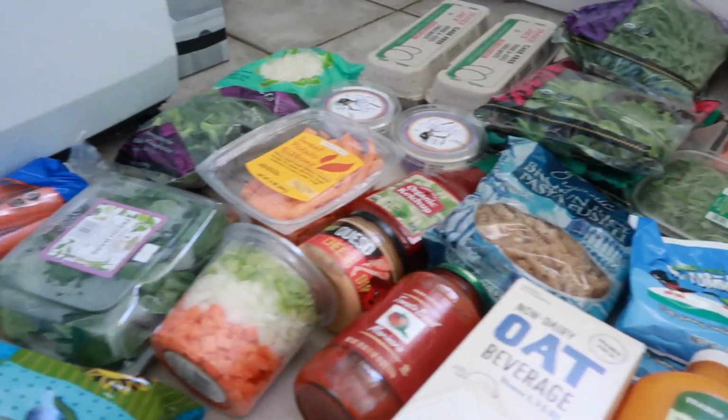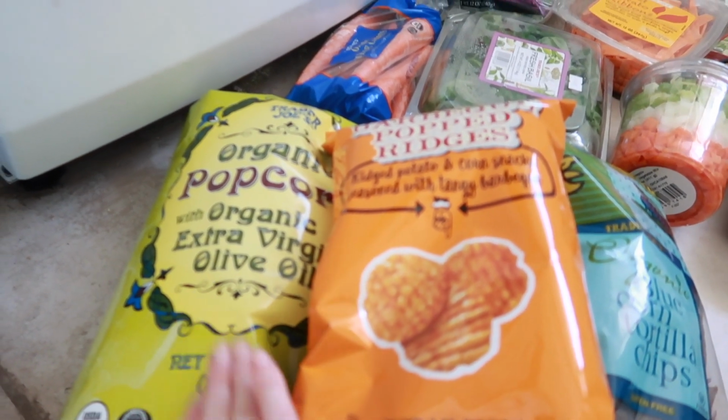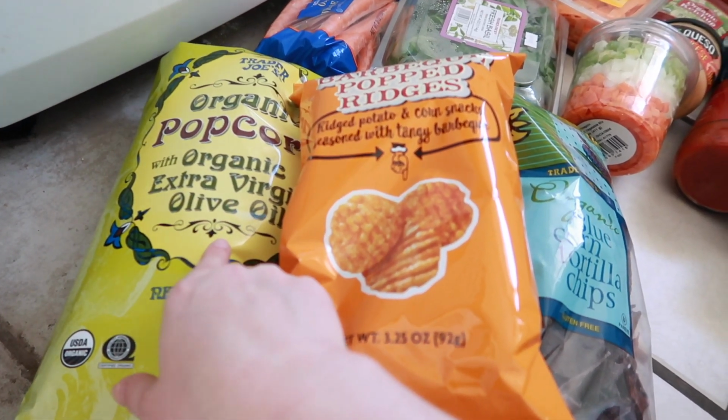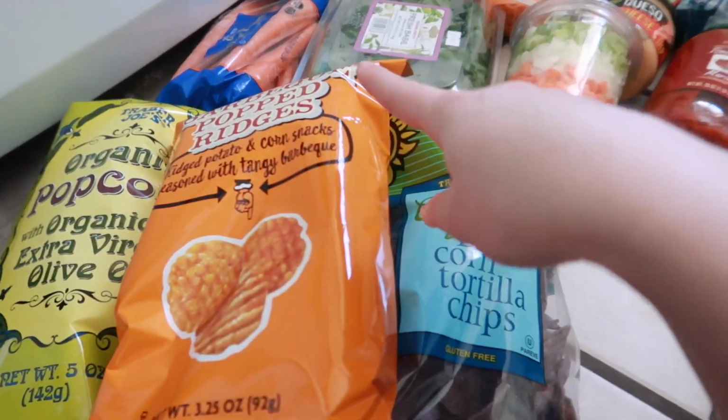And then moving along over here, we just have a few more snack items. I got the organic extra virgin olive oil popcorn. I love this stuff. I typically like to pop my own popcorn, but this is a good alternative if you ran out of kernels, and I did, and I'm not going to another store. And then Ryan got the barbecue pop ridges.